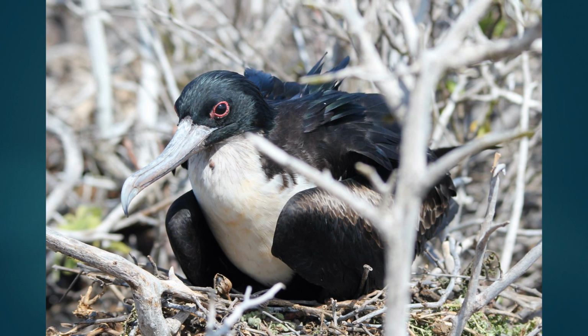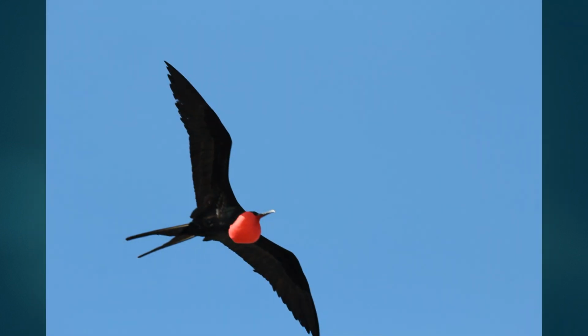Here is a female great frigate bird on her nest. She lays one white egg in a flimsy, low branch or tree. The chick is dependent on the parents for food for 1 year. A breeding pair only has one egg every 2 years.